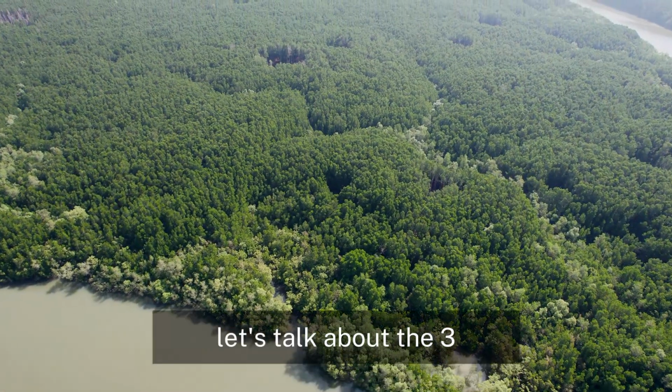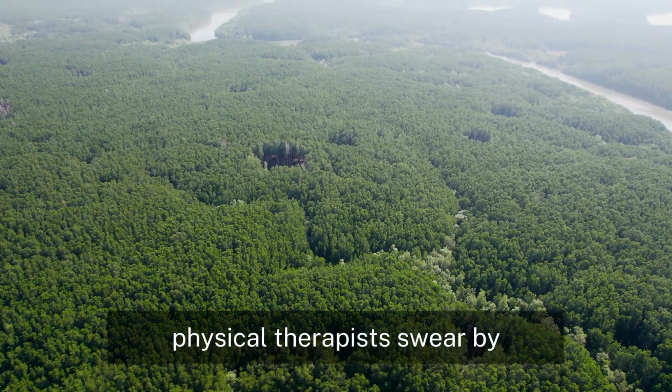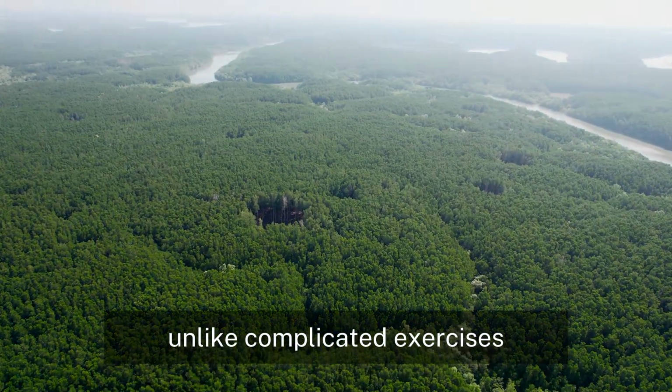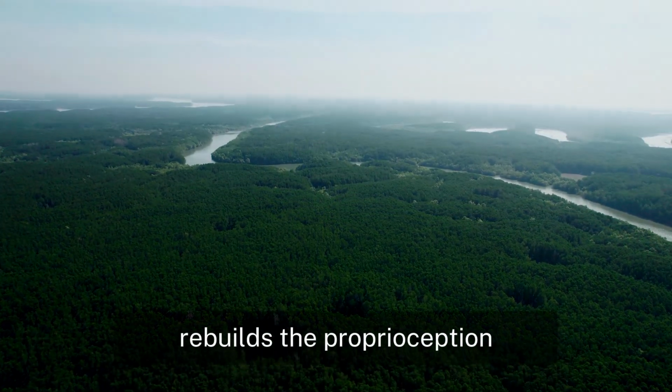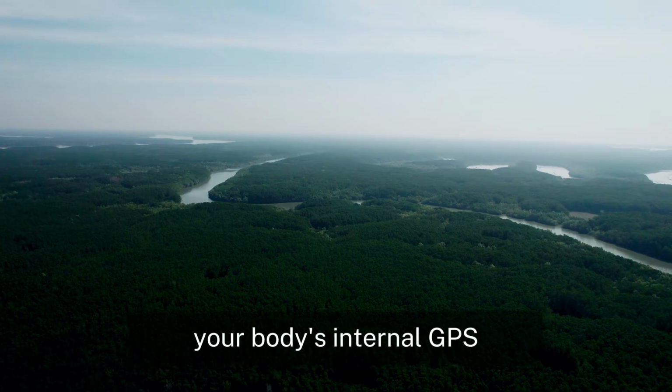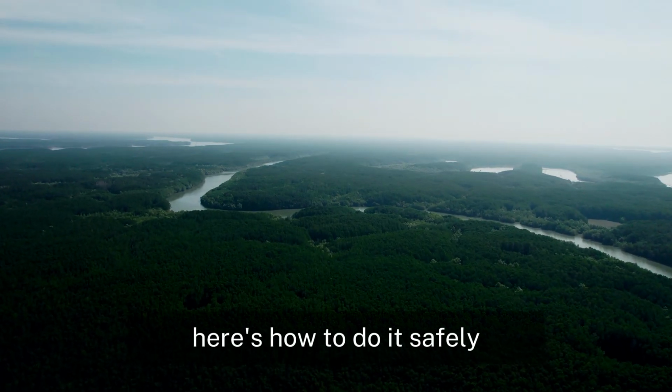Let's talk about the 3-minute balance routine that geriatric physical therapists swear by. Unlike complicated exercises, this simple sequence does something remarkable. It rebuilds the proprioception, your body's internal GPS, that naturally declines with age. Here's how to do it safely.